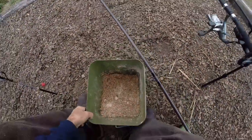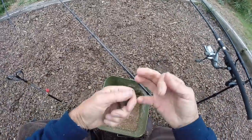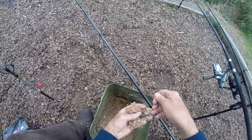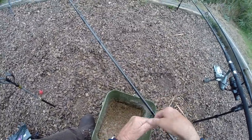So, here's my ground bait mix, of which I have plenty. Check the lead's pinched. I don't want it too wet, because I'd like to have it as a fairly rigid mix so that they've got to actually peck away at it.